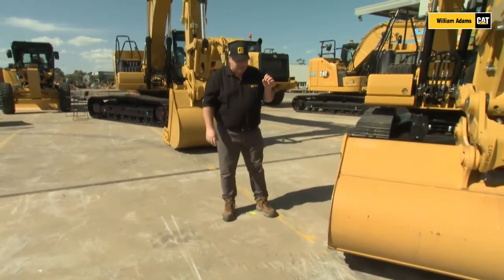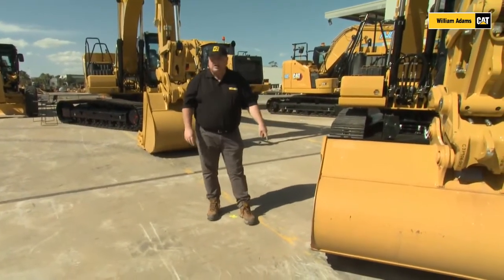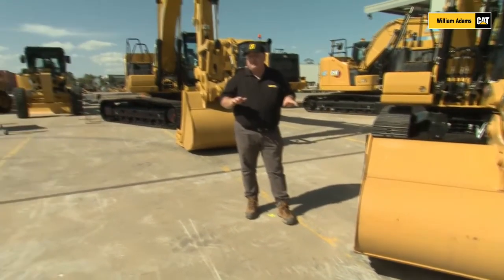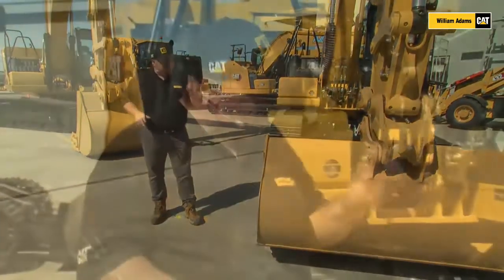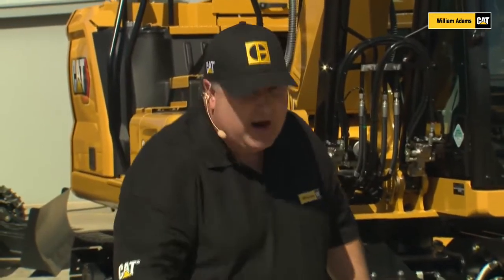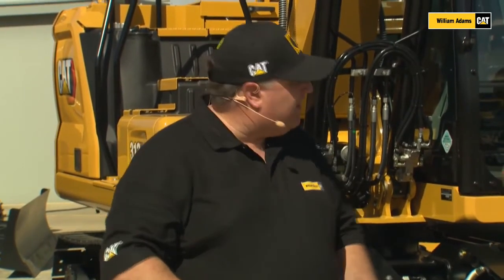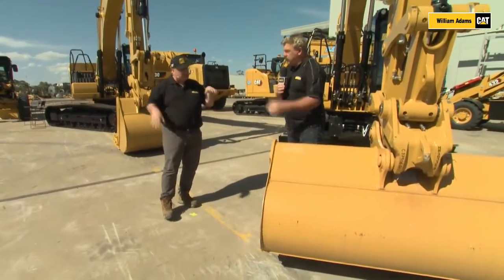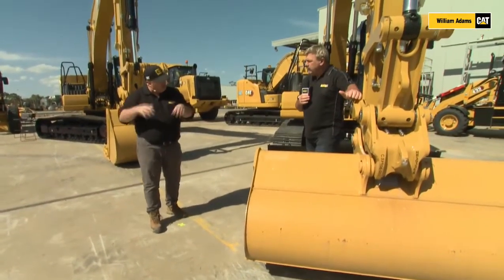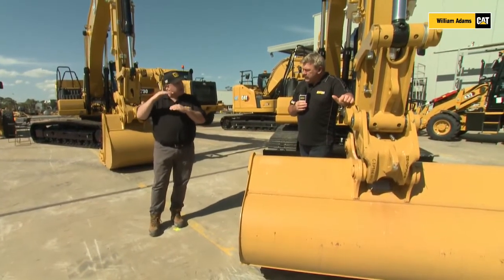So think about it. Think about what I've just said to you. This machine knows where the bucket cutting edge is at any one time. It also knows what weight's in that bucket at any one time. If it knows those two bits of information, I can dig my trench to grade, bang on grade, so I know exactly I'm the right depth or the right slope. What does it look like when it gives us that information? Is that on screen? Real time on screen. Right. It's going to give me my bucket angle if I got tilt. It's going to give me my bucket rotation, and it's going to tell me real time on that screen exactly where I'm at relative to grade.